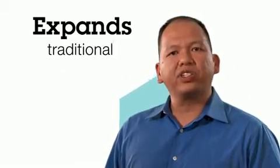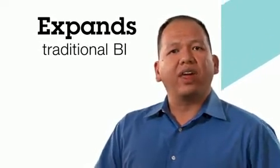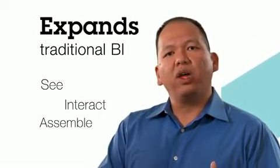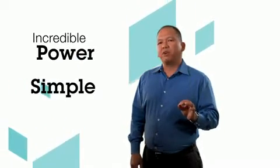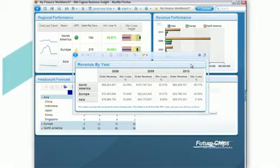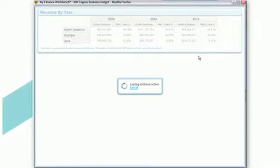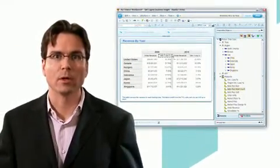Cognos 10 expands traditional BI with analytics and more advanced capabilities, and does so in such a way that you can see, interact, assemble, and even enter information the way you want, when you want. Cognos 10 delivers all that incredible power, yet the new BI workspace makes it drop-dead simple for everyone to use. The BI workspace is an incredibly productive place to shift from simple viewing to exploration and to more advanced work. If you want to focus on a single part of the business, you can simply select to do more and everything else gets out of the way so you can concentrate on the content you really care about. You can add calculations, sort, reformat.